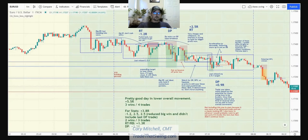Big rounded top here. This one, I misdrew this a little bit, and the entry I took is actually over here on this red bar. Because over here, I was waiting for a little bit more confirmation. This is a really big pattern, big green bar.